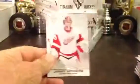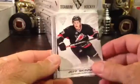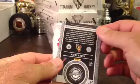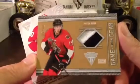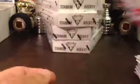Last pack of the second box. Detroit. Carolina, even though it says Ottawa on the back, little error, but that goes out to Carolina. And going out to Ottawa, Peter Regin, and this is a nice prime, 5 of 50, going out to Ottawa, nice prime jersey there. And Detroit.